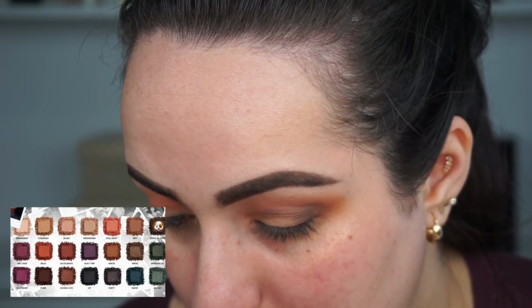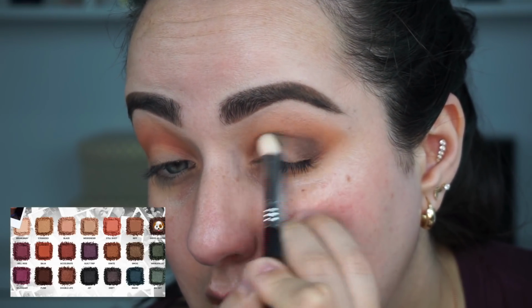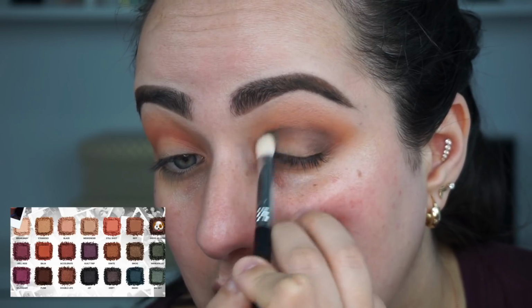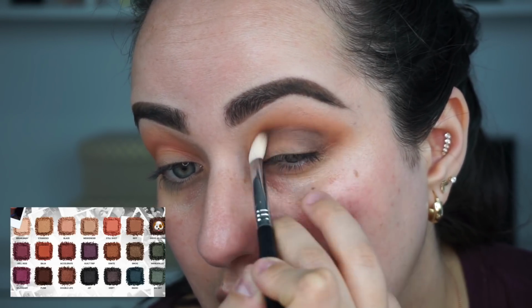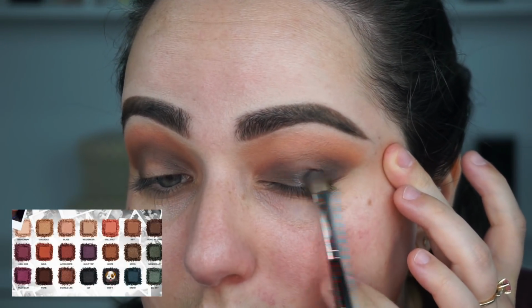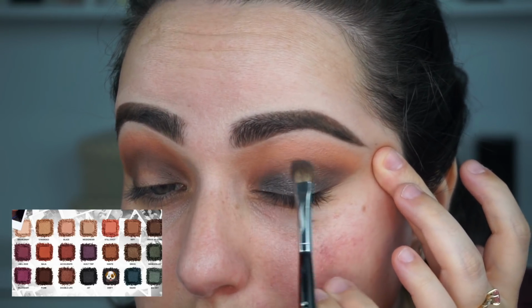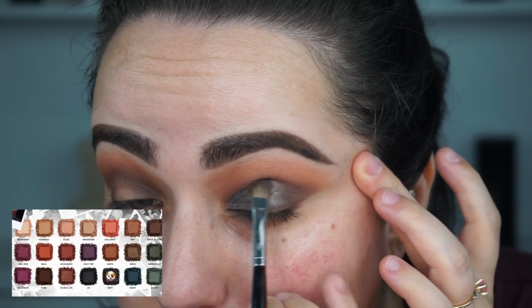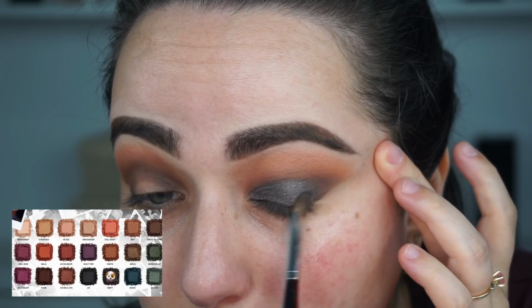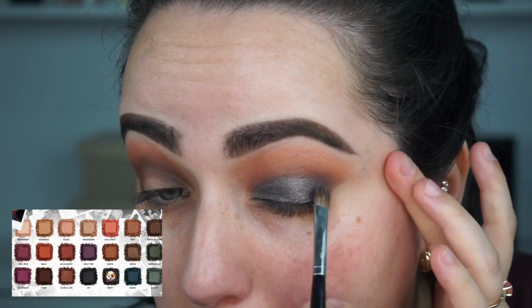I then switched over to my E25 brush from Sigma, and I got the color Good as Gone because I knew I needed to deepen up the crease of my eye a bit more. I knew I was going all over my eyelid with a dark color later, so I wanted it all to have a smooth transition. And now the star of this look is the color Drift, which is a really pretty gunmetal type, like shimmery deep silver. I don't know if that's a way to describe a color, but that's how I see it. And I really liked it because it really made my eyes pop.